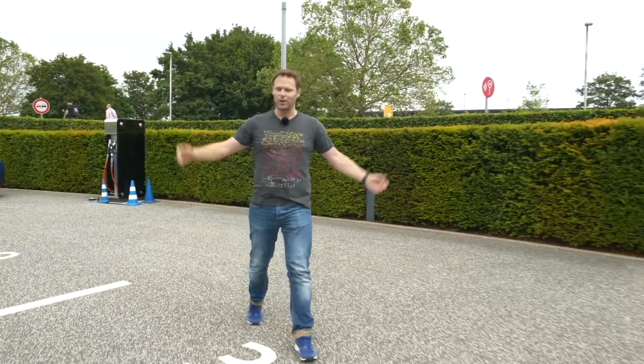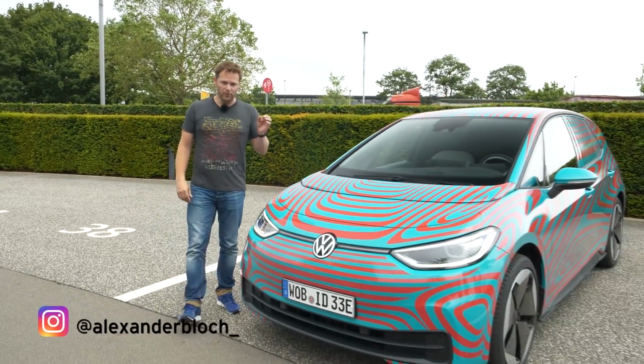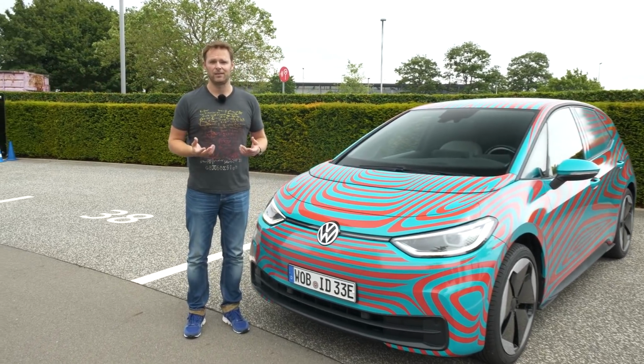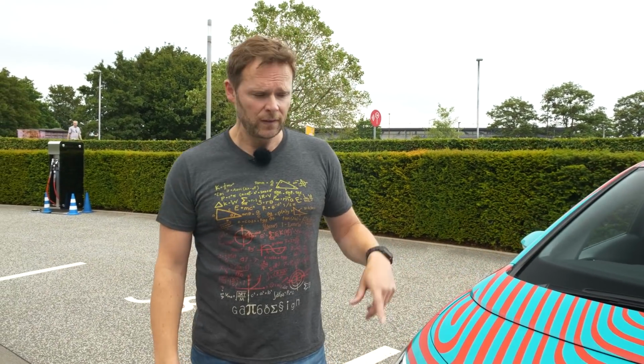We're here at the Volkswagen Autostadt in Wolfsburg, Germany, because we are the first in the world to test and drive the VW ID.3. And this is the version we're testing, a prototype that's already very close to series production. It came off the production line in Zwickau just like this and was sent straight to us.